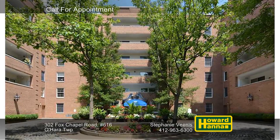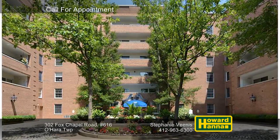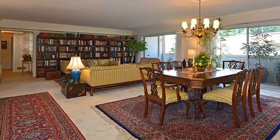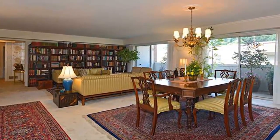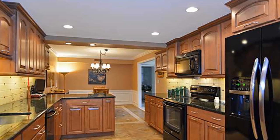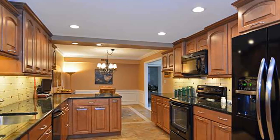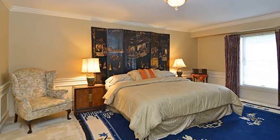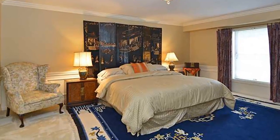This three-bedroom, four-bath condominium unit in O'Hara Township's The Muse has been renovated throughout. Crown molding and wainscoting encircle the living and dining rooms, brightened by a brass chandelier. Recently remodeled, the kitchen provides hardwood cabinetry, black granite counters, and high-quality appliances. Warm, neutral decor enhances the freshly painted master suite, which adjoins an updated full bath.